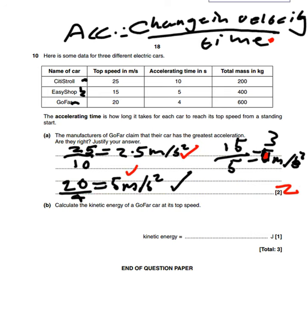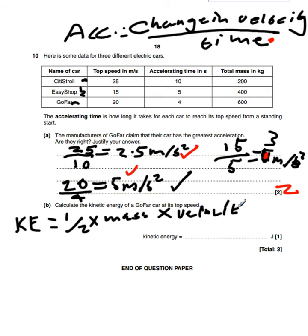And the next part of what we need to do, we need to calculate the kinetic energy. Okay, so kinetic energy is equal to half times the mass times an object's velocity. So we do a half times, we're finding the kinetic energy of the Go Far. The mass is 600, and we're looking for its velocity at top speed. So its top speed was 20, but whoops, velocity squared there. So it's going to be 20 squared.